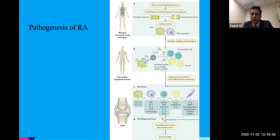That's called a neopeptide. Those neopeptides are then taken up by antigen-presenting cells and then presented to T cells by a T cell receptor in the presence of an MHC class 2 molecule. You get activation of T cells, and then you get the production of these pro-inflammatory cytokines. You get synovial proliferation. You get RANK ligand activation, so you get cartilage destruction. And then you get autoantibodies, including rheumatoid factor, IL-6, and then activation of fibroblasts as well. So this is where it all starts up here.